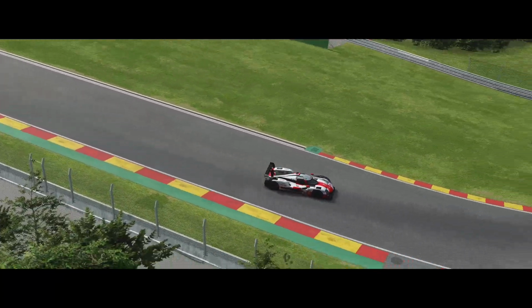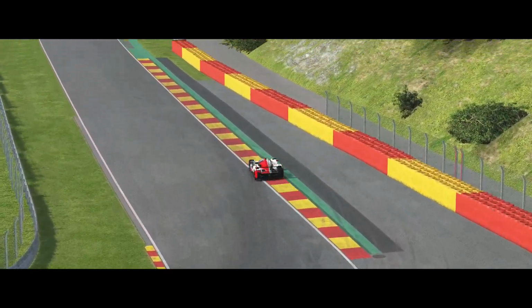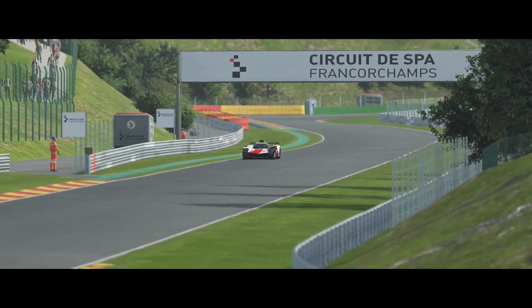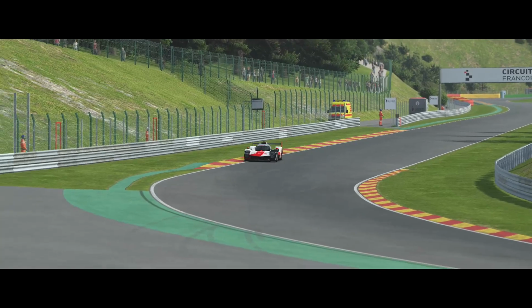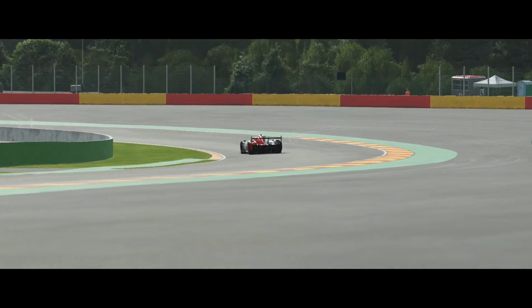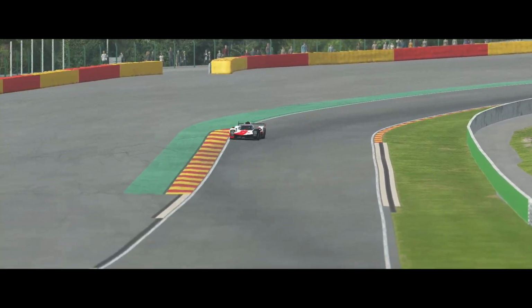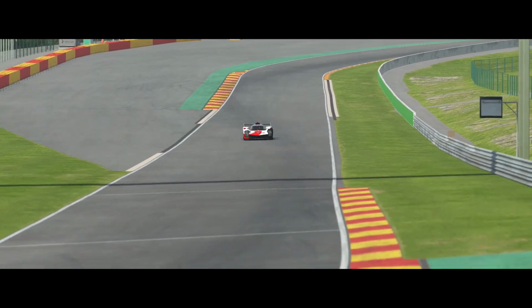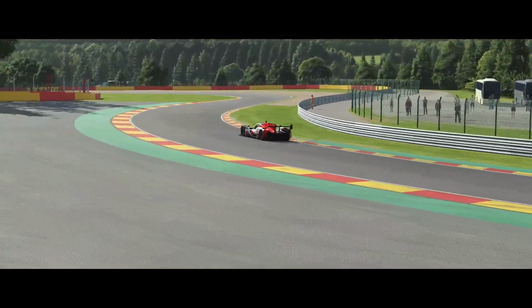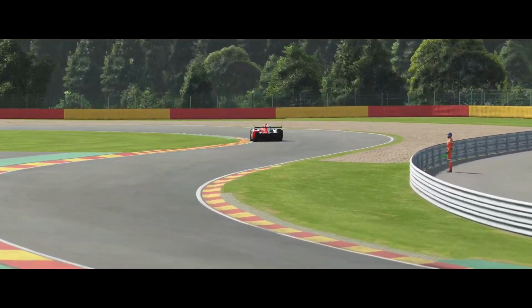It's powered by a 3.5 liter V6 engine, which is mid-mounted and mated to a 7-speed paddle-shifted transmission. And that V6 engine produces about 670 horsepower in combination with a hybrid system. And some of you might recognize right away that this is a problem for rFactor 2 because they don't emulate hybrid systems. So what we have instead is just a modified power band. So you'll see that when I get out on track.